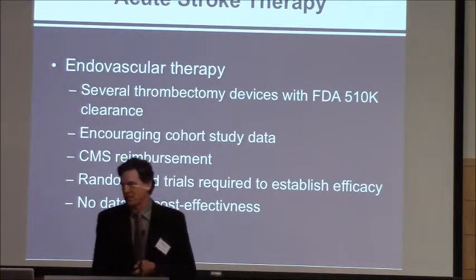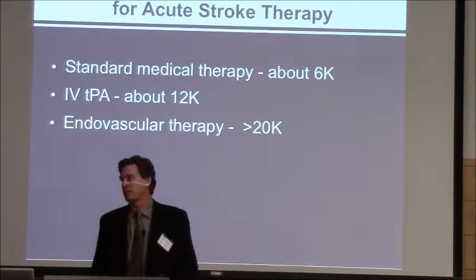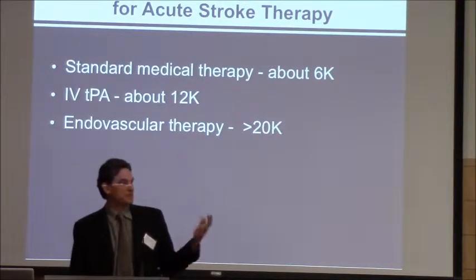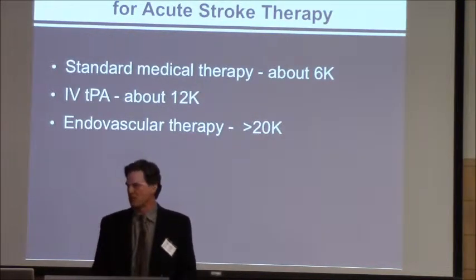So now it's time to do a randomized trial. These devices are not only on the market, but being reimbursed at a pretty nice rate from CMS. Not inappropriate because it's very expensive, right? If you're going to take a patient to the cath lab and they're going to spend time in the ICU, you're going to have to reimburse the hospital more to do that.